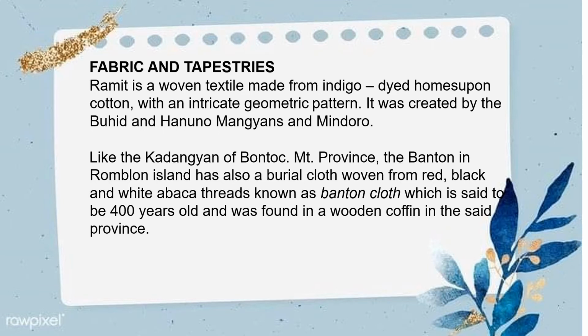Fabric and tapestries. Ramit is a woven textile made from indigo-dyed homespun cotton with an intricate geometric pattern. It was created by the Buhid and Hanunuo Mangyans in Mindoro. Like the Kadangyan of Bontoc, Mountain Province, the Banton in Romblon Island also has a burial cloth woven from red, black, and white abaca threads, known as Banton cloth, which is said to be 400 years old and found in wooden coffins in the said province.